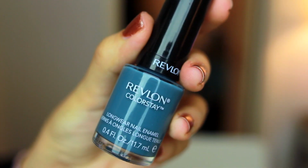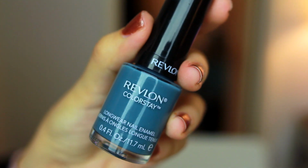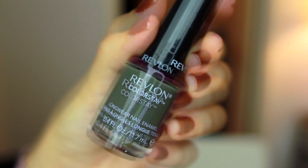So I have 3 of my favorites here. This one is Blue Slate, and then I have Spanish Moss and Bold Sangria, and then I'm wearing Fall Mood on my nails. So this is just an incredible line, so definitely check out those nail polishes if you want to try out some drugstore nail polishes.